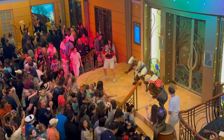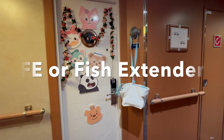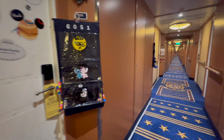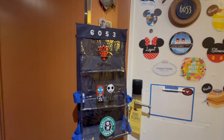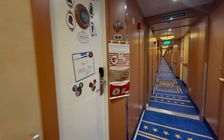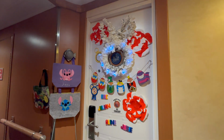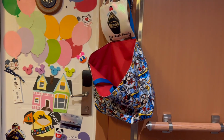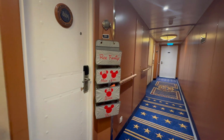Let's start with some information about FE, or Fish Extender, in Disney Cruise Line. It is called Fish Extender because outside your stateroom there is a metal-shaped fish that is usually used for communication from the ship to you. For example, they will leave your KTTW card on the fish hook. You will find information documents about spa reservation or just notes or documents for you or your family. Passengers started making a little bag that hangs from the fish, and that is why they call it Fish Extender.